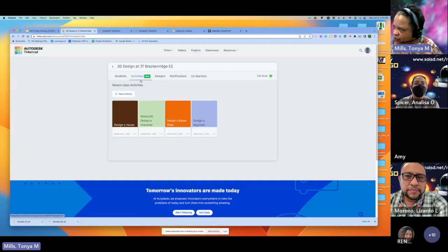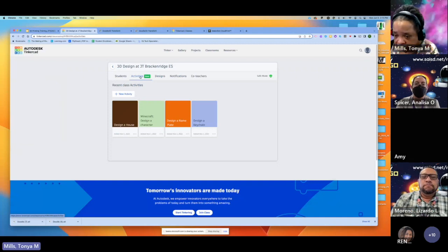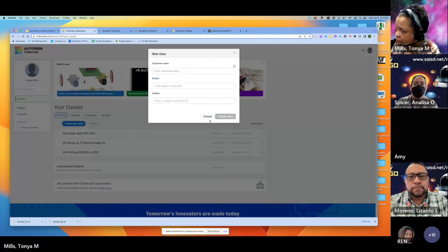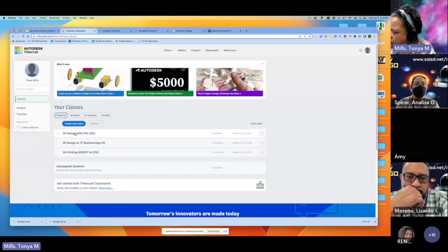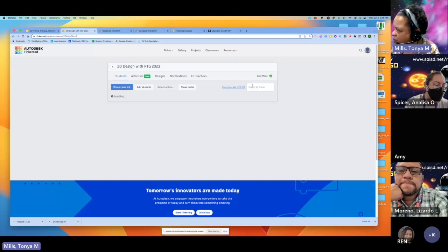How many of you have actually used the activities options inside of Tinkercad Classroom? No? Okay. If you haven't, let me show you the process of setting one up real quick. On the teacher dashboard, you would just choose the option of create new class. You would name it. Once you name it, it will give you a dashboard that looks like this. You have the opportunity to share the class link, and if your students sign in with a Google or Microsoft or Office 365 account, then they're able to join based upon that class link.